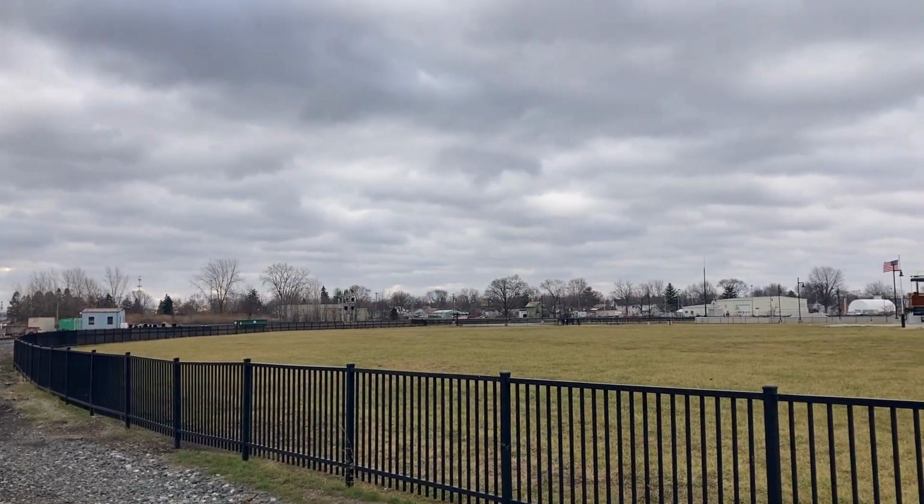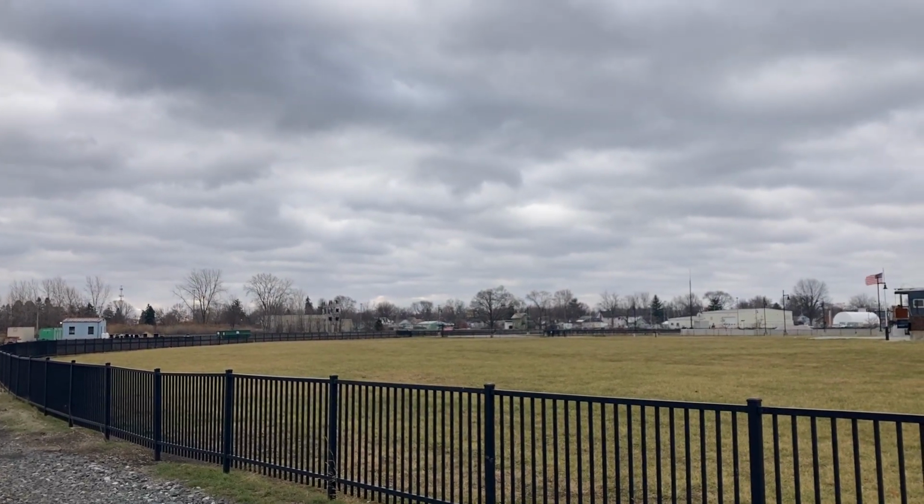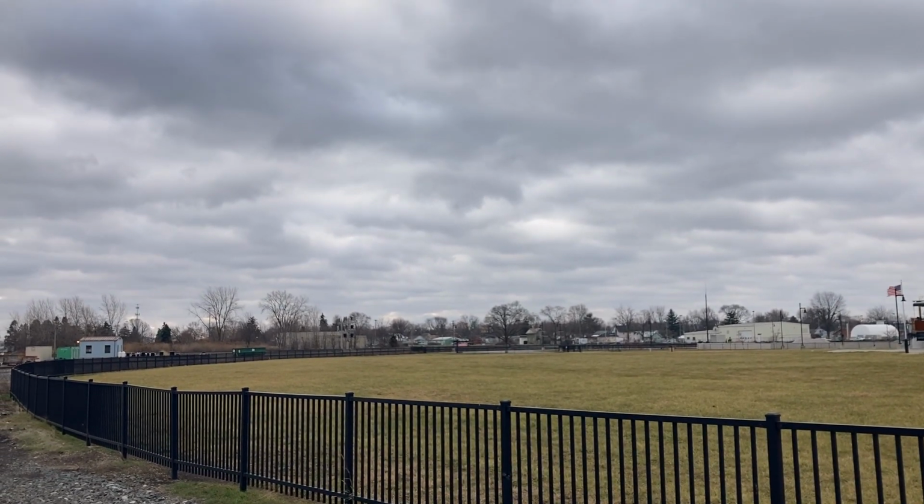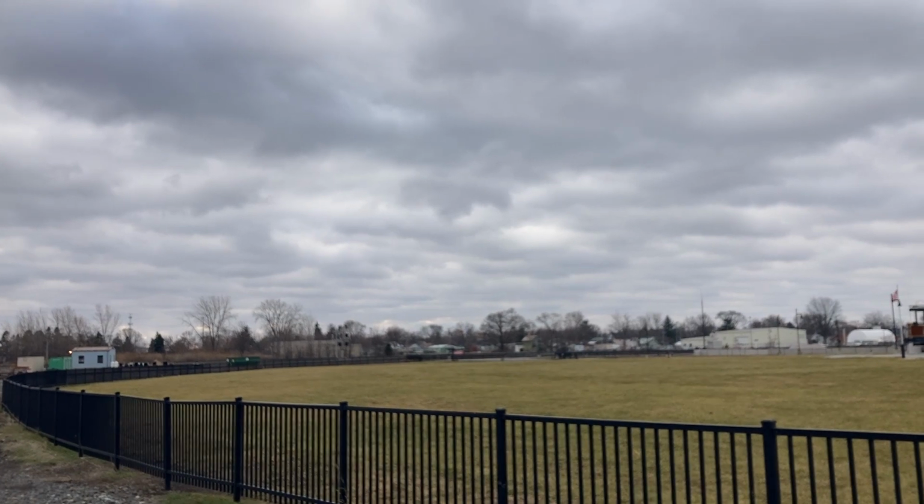The next train to arrive was CSX M566, a daily manifest train out of Chicago, Illinois to Cleveland, Ohio, with a stop to work Willard.